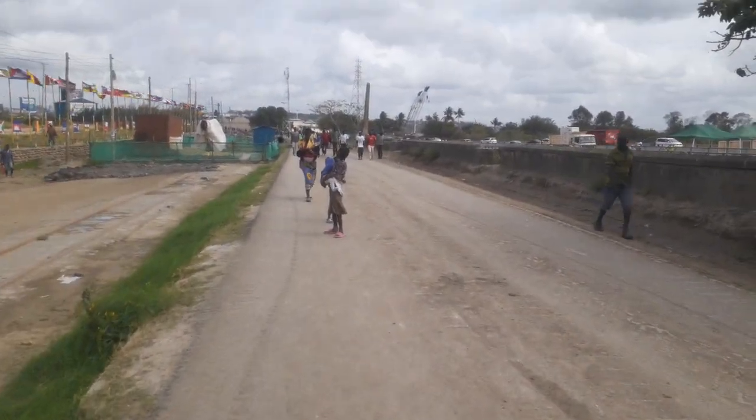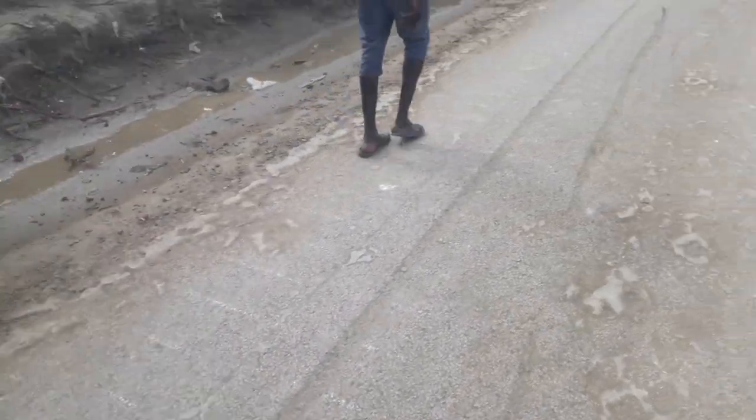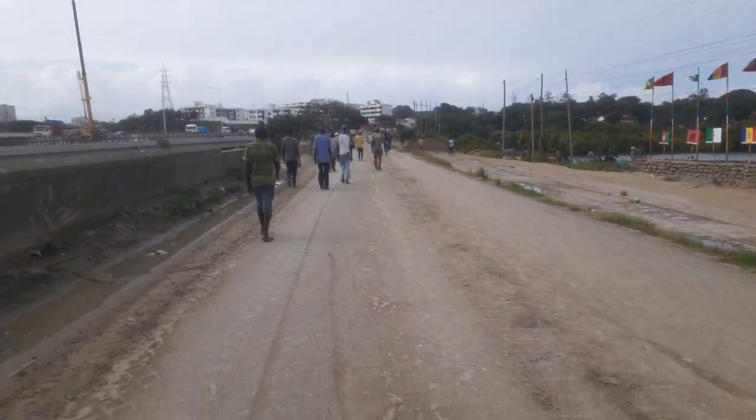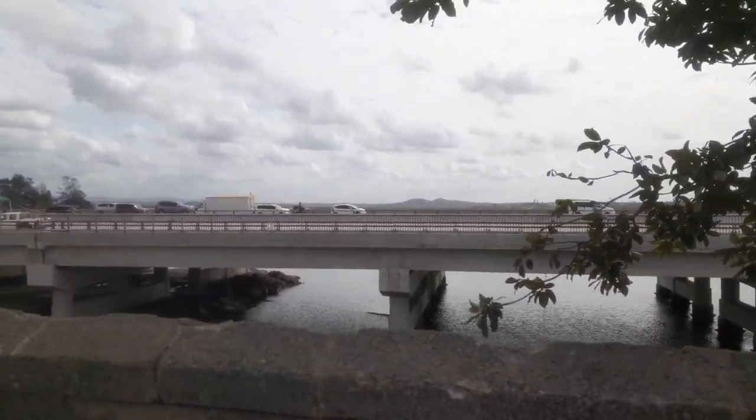Wow. So guys, you may ask yourself why they left this old road here. They're gonna demolish it. Just right now they're letting people use it to cross with their legs, because I guess this one is not yet officially opened.